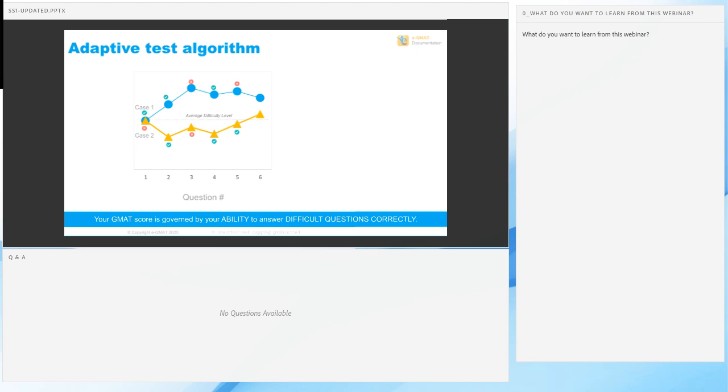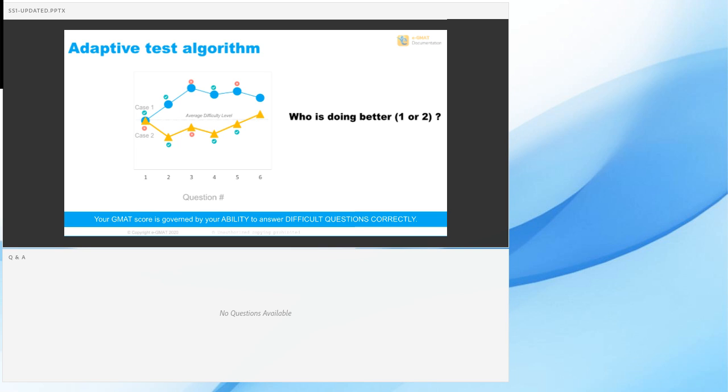Student number 2 gets the first question, which is medium difficulty level, and gets that wrong. The first question is usually a medium difficulty level question. Gets the second question, much easier, gets that right. You can see we're moving down on the y-axis from 1 to 2 for case 2. Gets the third question, more challenging, gets that wrong. Gets the fourth question, slightly easier, gets that right, and gets the fifth question, which is slightly more challenging, and he gets that right as well.